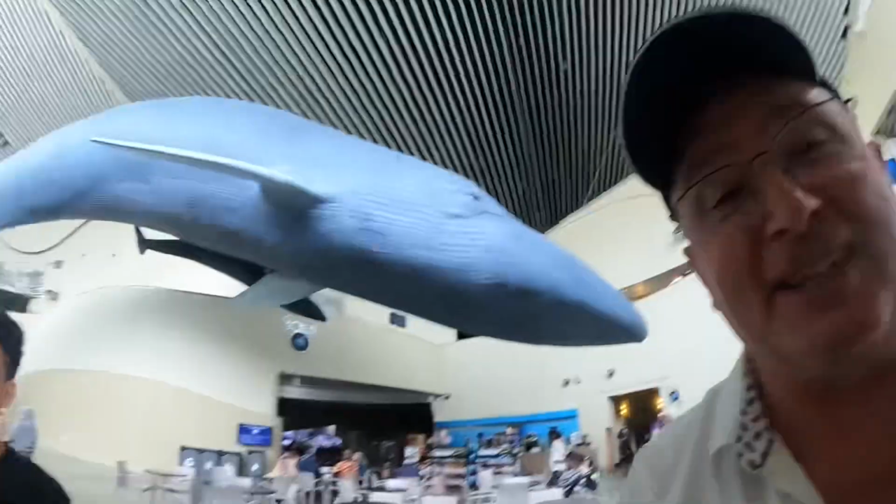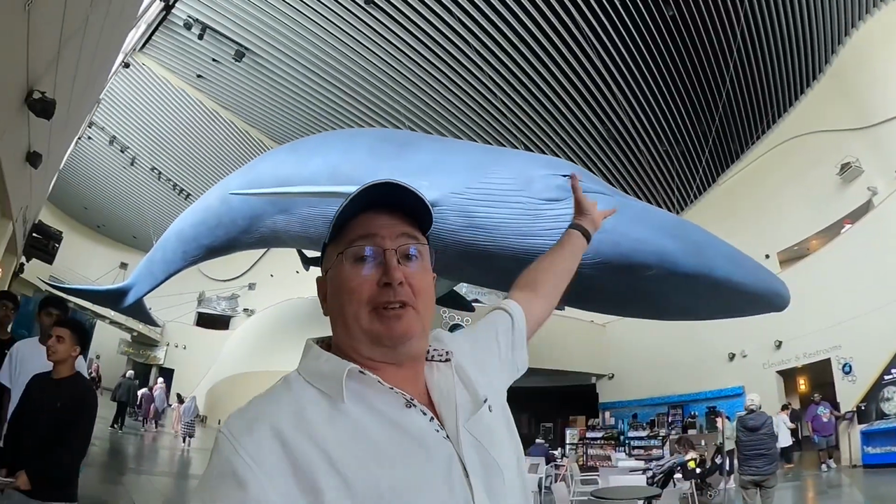Toothed whales. Yes. Baleen whales, great examples are like the blue whale right over my shoulder here, the largest of all marine mammals. And also the humpback whale falls in this category. The toothed whales include the sperm whale and what else? Dolphins and orcas. Excellent, great.